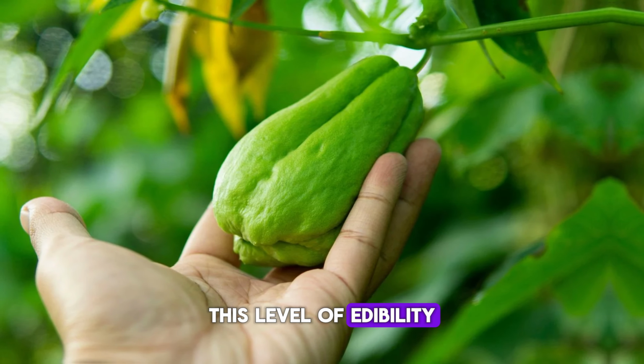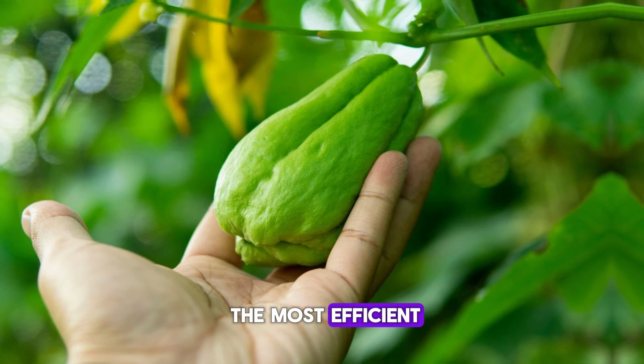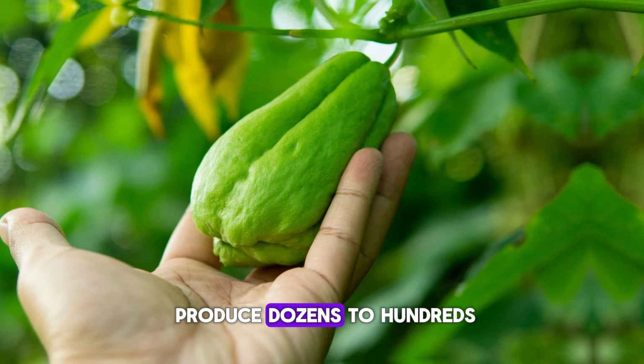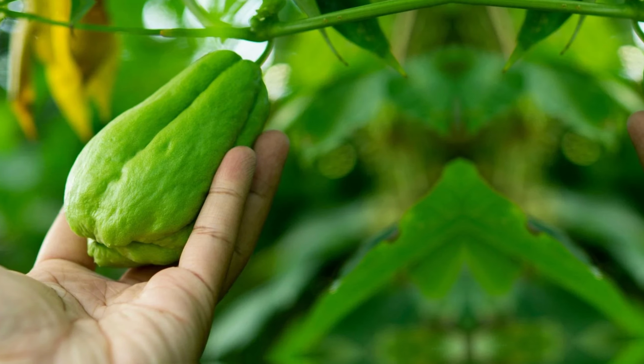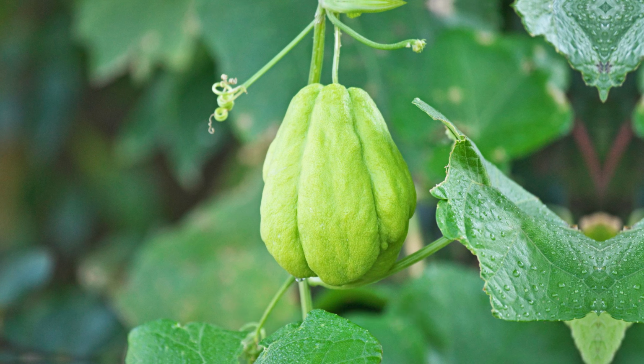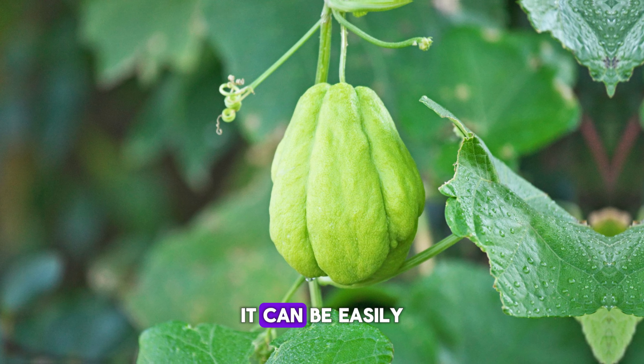This level of edibility makes chayote one of the most efficient food-producing vines you can grow. A single vine can produce dozens to hundreds of fruits per season. It thrives in full sun, warm temperatures, and well-drained soil, and although it grows vigorously, it can be easily controlled through pruning.